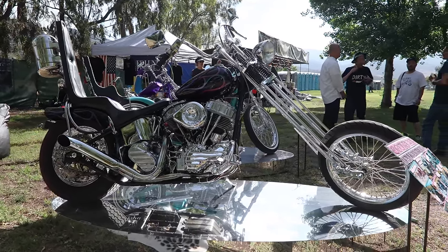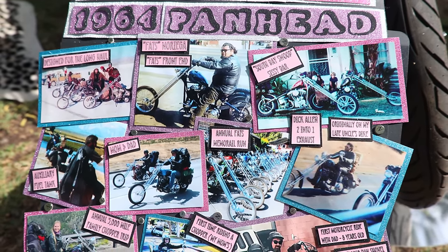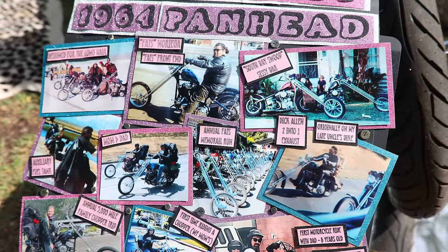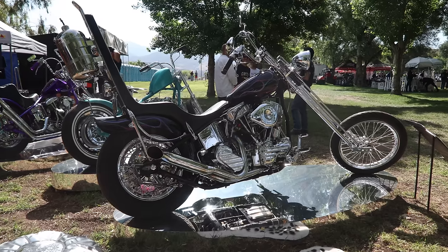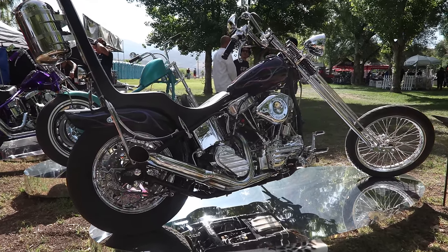My family grew up in the South Bay, and that's a place where Dick Allen made a big impression in the chopper world. My uncle happened to know Dick Allen, had a 2-into-1 exhaust on his bike, and when he passed away, my dad got the bike, and it's really special that I actually got to put that exhaust onto my build, and so I kind of have a little piece of him riding with me on all my adventures.